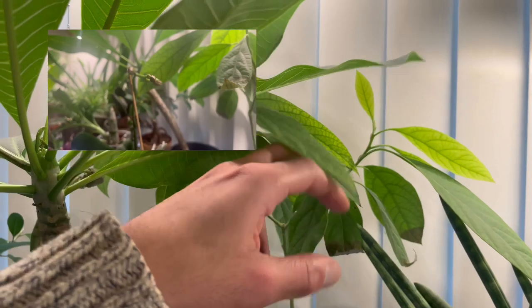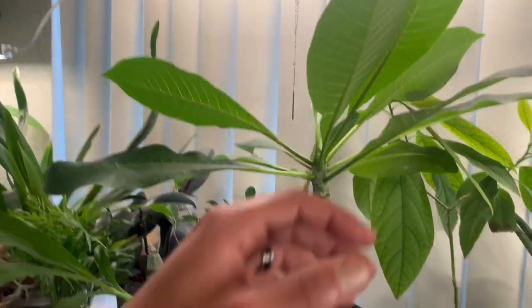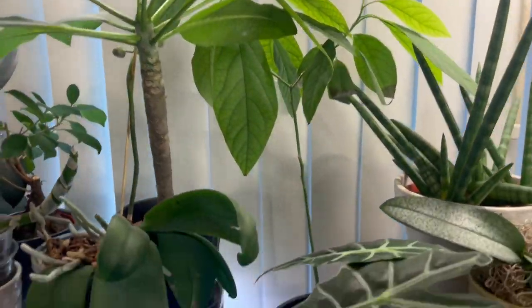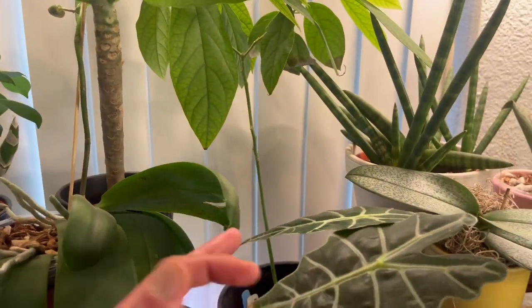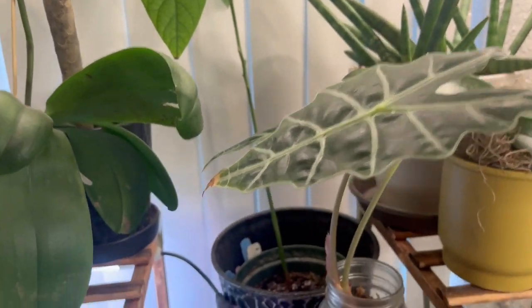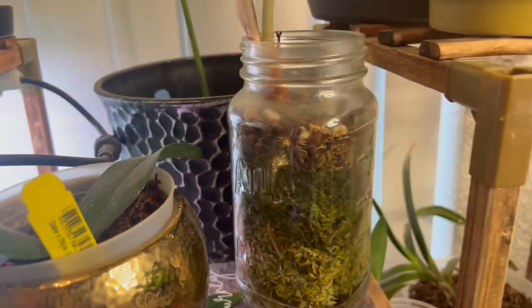Another avocado tree. I forgot what this plant is called, but I call it Jurassic Park because it's like a huge palm tree. Another no ID phal. My alocasia, which one of my best friends thinks the name is just so funny. She's like, how's my boo alocasia doing? She is funny. I miss her.